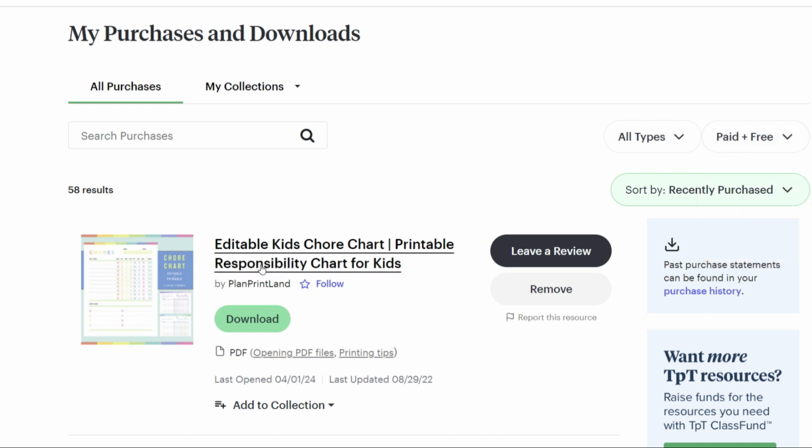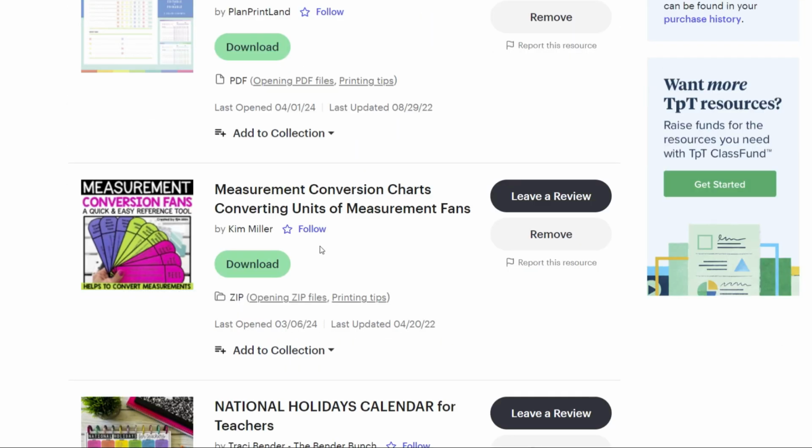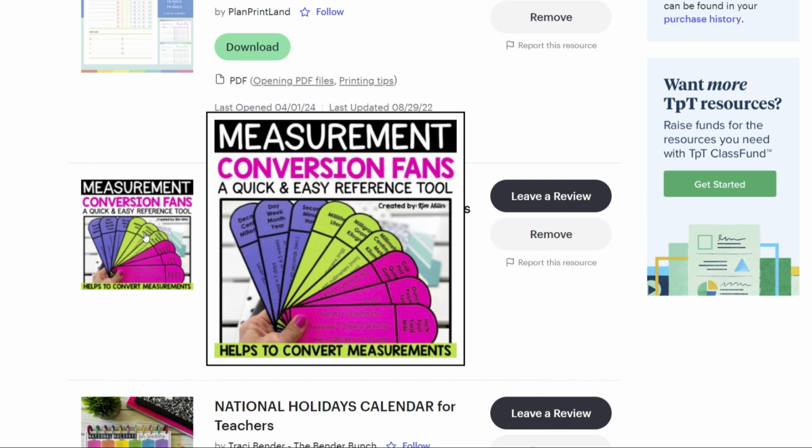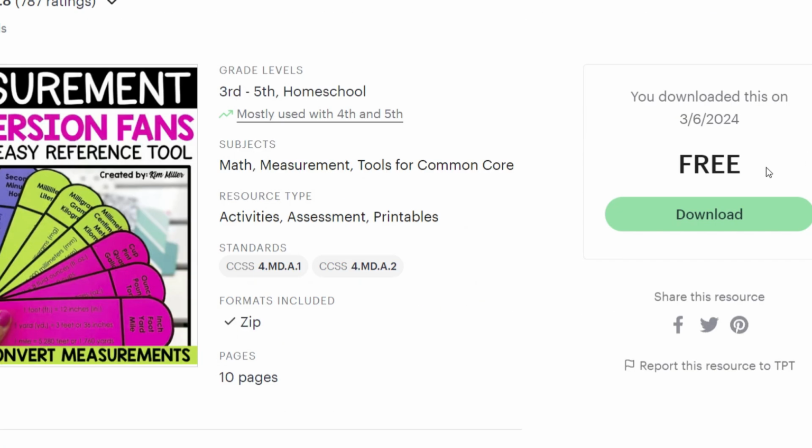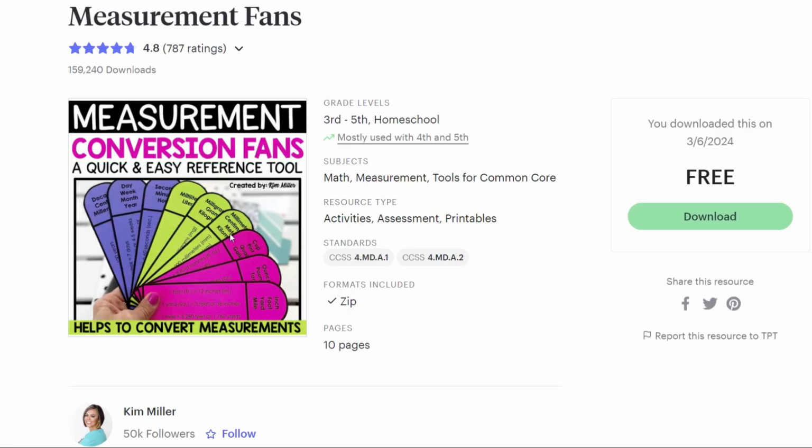Now, like I showed you just recently, I have this awesome chore chart that I downloaded over the weekend. This is what I was looking for, the measurement conversion fans. So these were awesome. I found this by Kim Miller. This was a free one, I want to say. Let's click it and look. Yeah, right there, free. So this was really awesome.